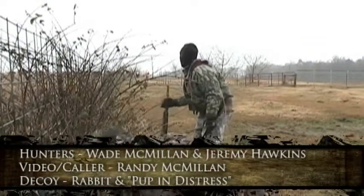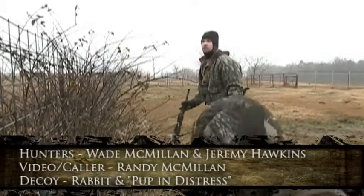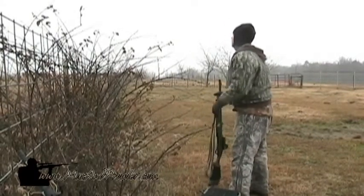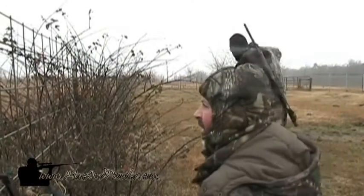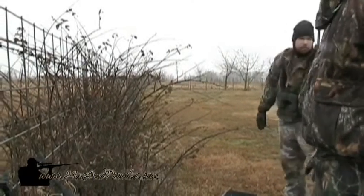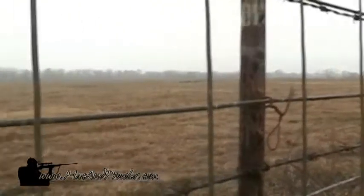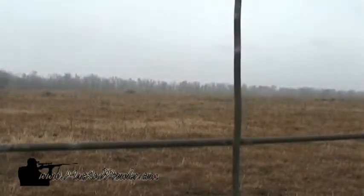I seen him pop the hill over there, and we saw a coyote in the neighbor's pasture when we came in. Then on our way down here, the neighbor came up on a four-wheeler and he shot something. We think he probably shot at the coyote that we saw. Then we started on in here to our setup, and we looked out there and saw a coyote. We sat down with the call and turned on the pup distress, and we had two come in, and Wade got one of them right there. But we're fixing to go on and see if we can call in some more. This is a good spot.